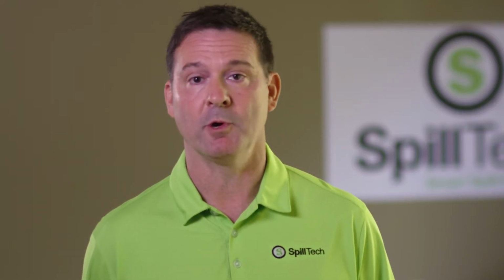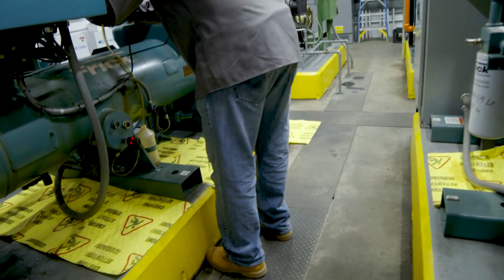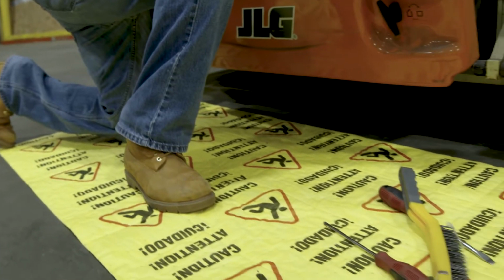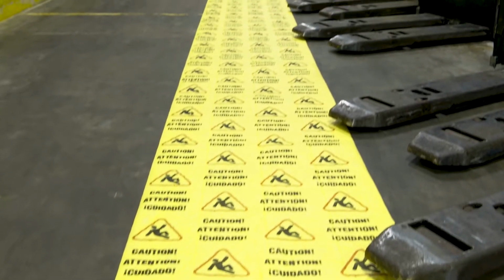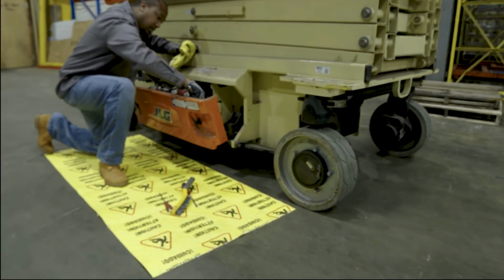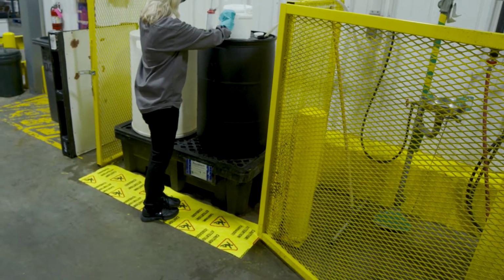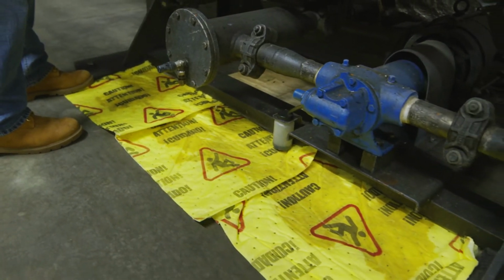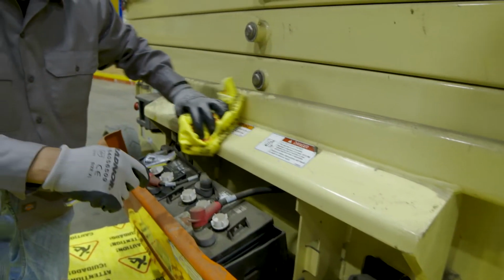Safety of employees, clients, and visitors is always the number one goal of any facility. Keeping everyone clear of hazardous and potentially unsafe areas is why we created our caution mat. These mats are designed with a high visibility color, along with safety messages and symbols that stand out on shop floors, alerting anyone to potential safety hazards and work in progress. And it doesn't just look great, it works great too. Caution Mat's universal absorbency helps keep floors dry by absorbing various leaks, spills, and overspray, while the abrasion-resistant top layer gives pads strength for everyday cleanup jobs.